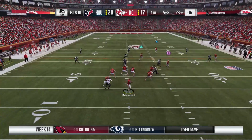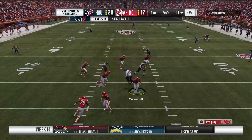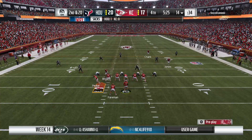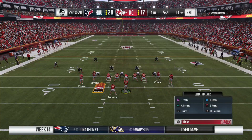On 1st and 10, here's Mahomes. And he's going to go down. The Texans come at him and able to bring him to the ground. Robert Ayers in there to drop him for his 5th sack of the year.